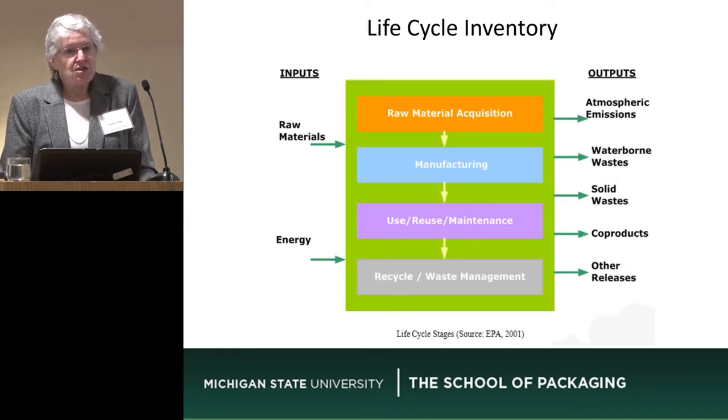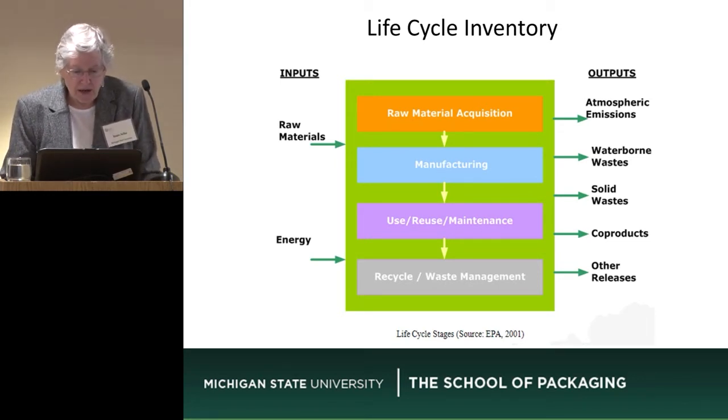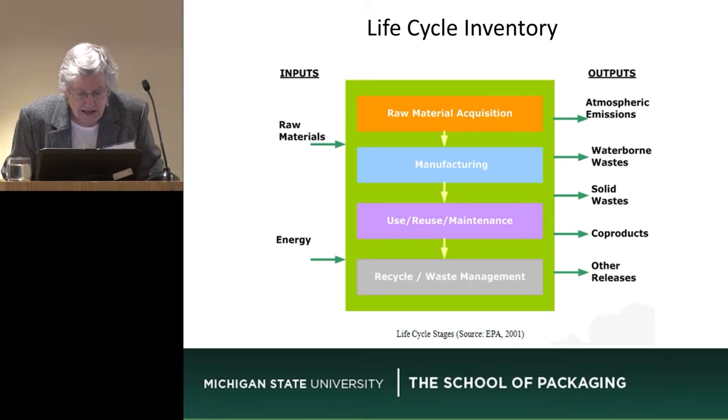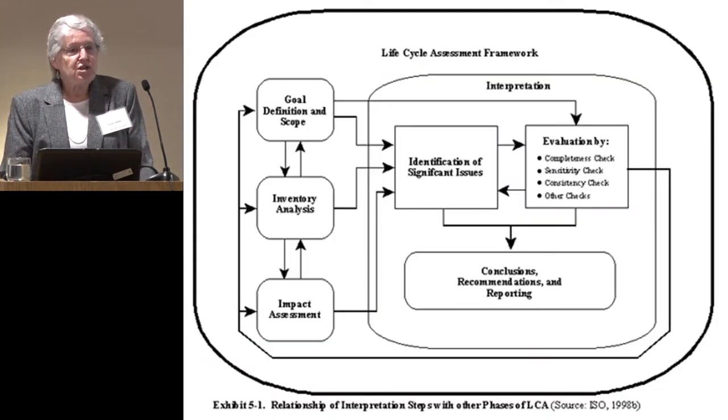When we use life cycle assessment, we create an inventory. We look at what goes in and what comes out. And this is from EPA, quite a long time ago, 2001, I think is the date on there, if I can read it. We have to put that into a broader conceptual framework, that we have to think about what are we trying to do with this life cycle assessment.